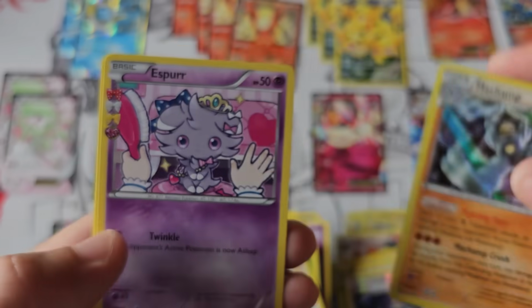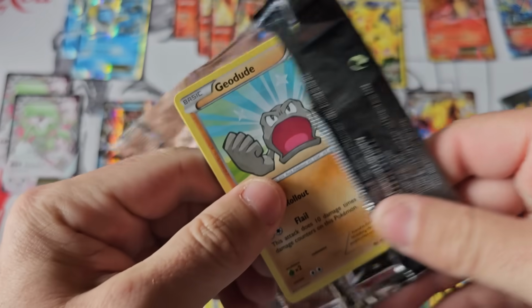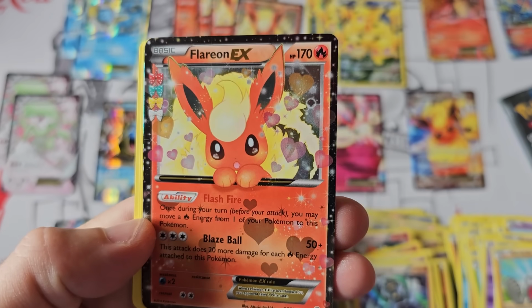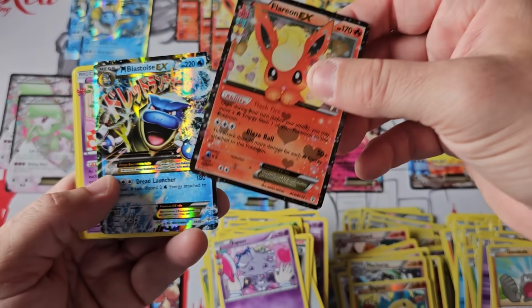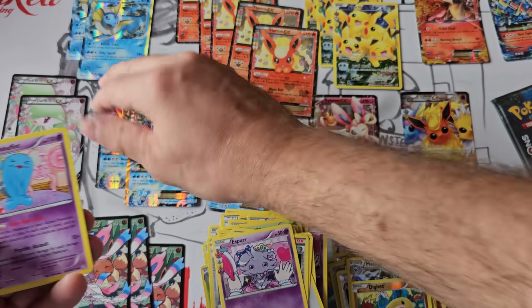Oh, beautiful. Machamp. I don't remember getting that regular holo. I'm thinking the pool rates were better back then. They were easier to get, and that's why we're getting so many, because this is just absurd. This is stupid. This is our fifth one. Look at this back! This is just insane. How is this?